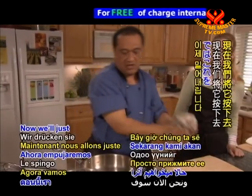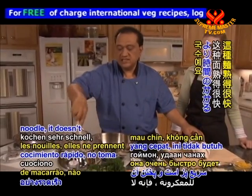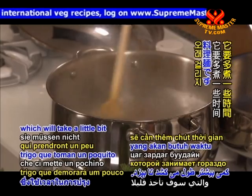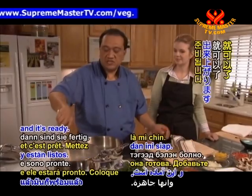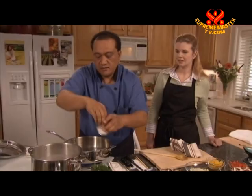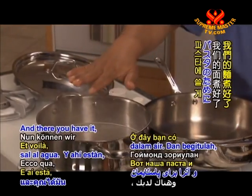Okay, now we'll just push this down. This is a fast cooking noodle. It doesn't take long at all, not like your wheat pastas, which would take a little bit more time to cook. So this is probably about 8 minutes or so, and it's ready. Okay, put a little salt in the water. And there you have it for our pasta.